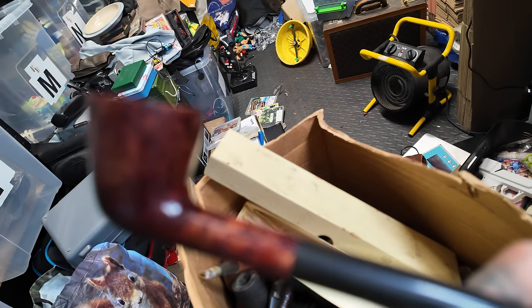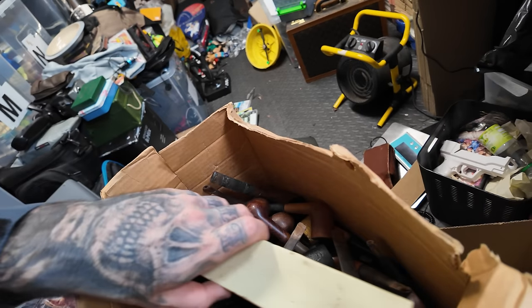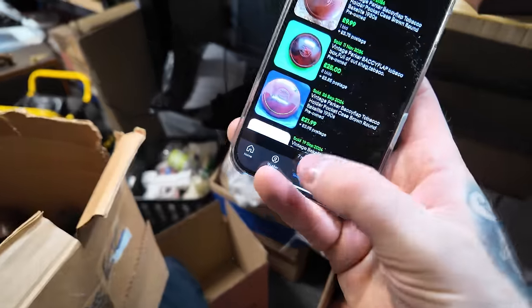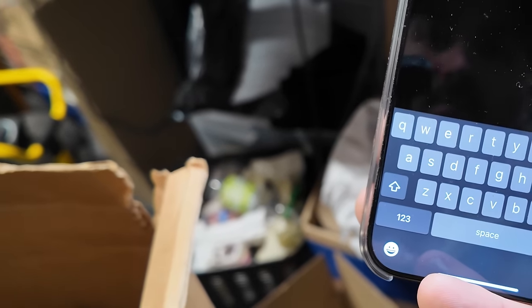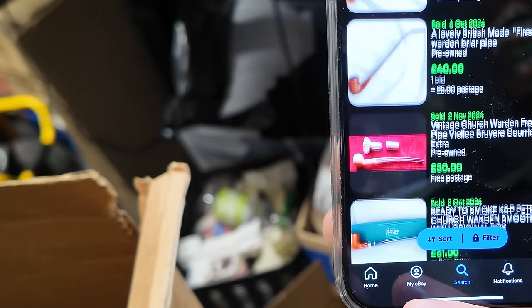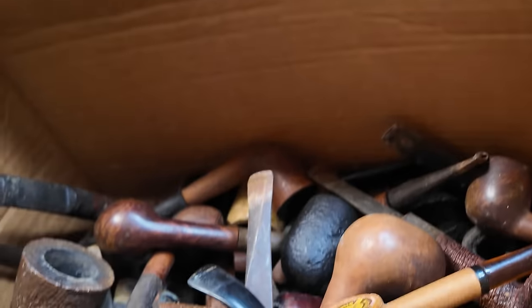What does it say there? Churchwarden, London made. Now, a lot of people are listing them as ready to smoke. They obviously know how to clean them out. I haven't got time to go for that. I can't be bothered. Churchwarden, London made. Pipe. 25, 16, 35. Mine's boxed with a few bits, 40 quid. I think we can do very well. We've got tons and tons of stuff in here.